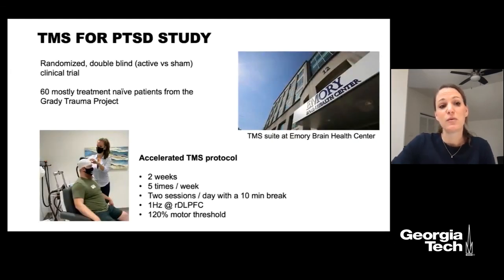So in my K01 study, where we are hoping to enroll our first patient anytime in the next few weeks, this will be a randomized, double-blind, active versus sham clinical trial. We will recruit 60 mostly treatment-naive patients from the Grady Trauma Project, and we'll do the TMS at the TMS suite at the Emory Brain Health Center. We'll be able to Uber them over and make sure that they are able to come to our treatment sessions.